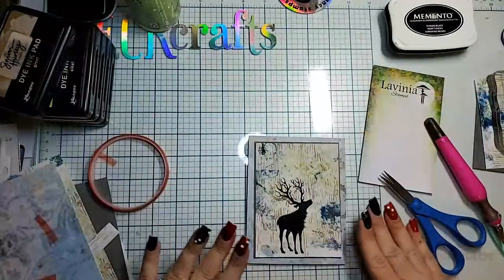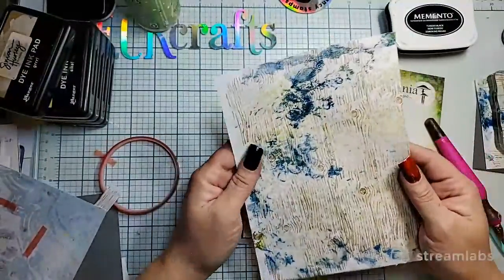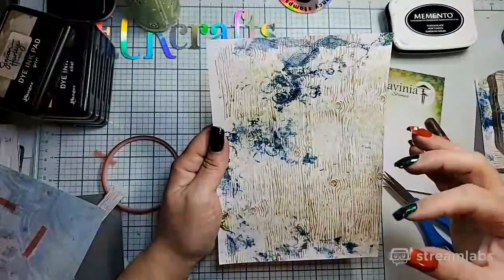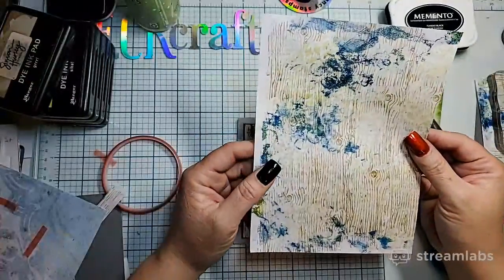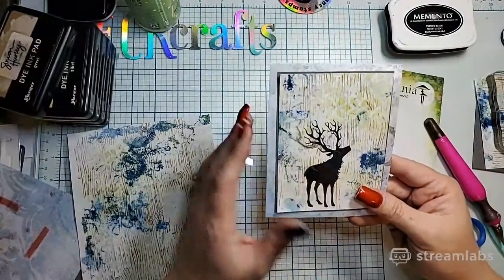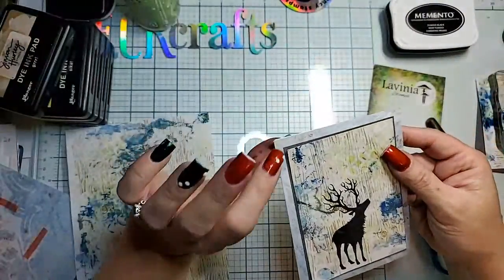Okay, so that's what we did. We took a very pale background that had some blue and some faint little circles, and we added more color and more texture by just layering and layering more stamps and stencils. And then we layered our stamp on, just one simple black silhouette. Says a lot.